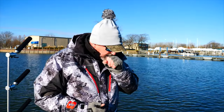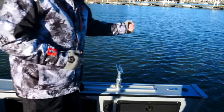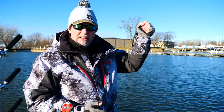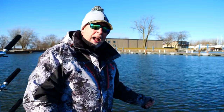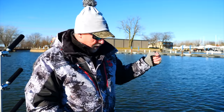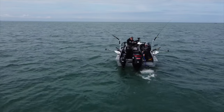The reason I like a cradle is because I can reach down and grab that rod when it's got a fish on it, and I can lift it straight out nice and easy, and I'm putting pressure against that fish, essentially setting the hook as I take the rod out of the rod holder. So a cradle rod holder works great anytime you're fishing something out the back of the boat.